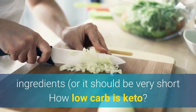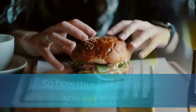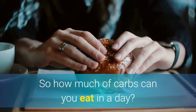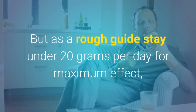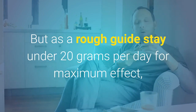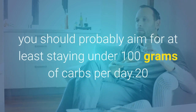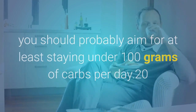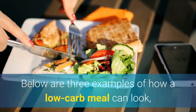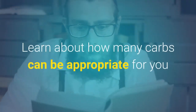How low carb is keto? Keto is a low-carb diet, not no carb. So how many carbs can you eat in a day? The answer is that it depends. But as a rough guide, stay under 20 grams per day for maximum effect, and if you want some benefit of low-carb eating, like weight loss, you should probably aim for at least staying under 100 grams of carbs per day. Below are 3 examples of how a low-carb meal can look, depending on how many carbs you eat per day. Learn about how many carbs can be appropriate for you.